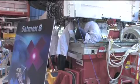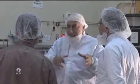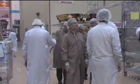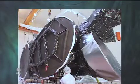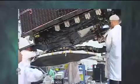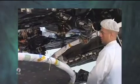Throughout the SATMEX-8 program, the SSL and SATMEX teams worked closely together. The SSL team was led by Executive Director Rob Turner, and the SATMEX team was led by Program Manager Jesus Gutierrez. SATMEX-8 is the second spacecraft that Space Systems Loral has built for SATMEX. The first spacecraft that we built was SATMEX-6, which was launched in 2006. It was part of the early new generation Omega spacecraft that we were building at that time.